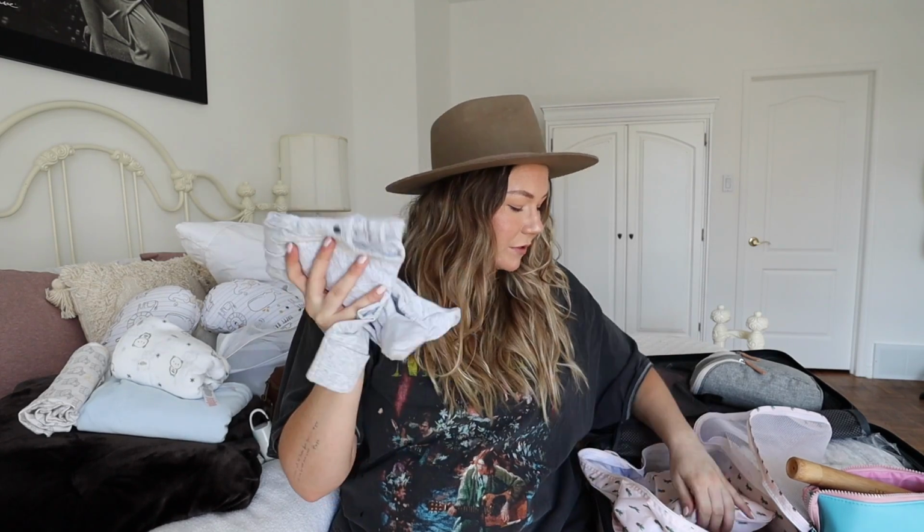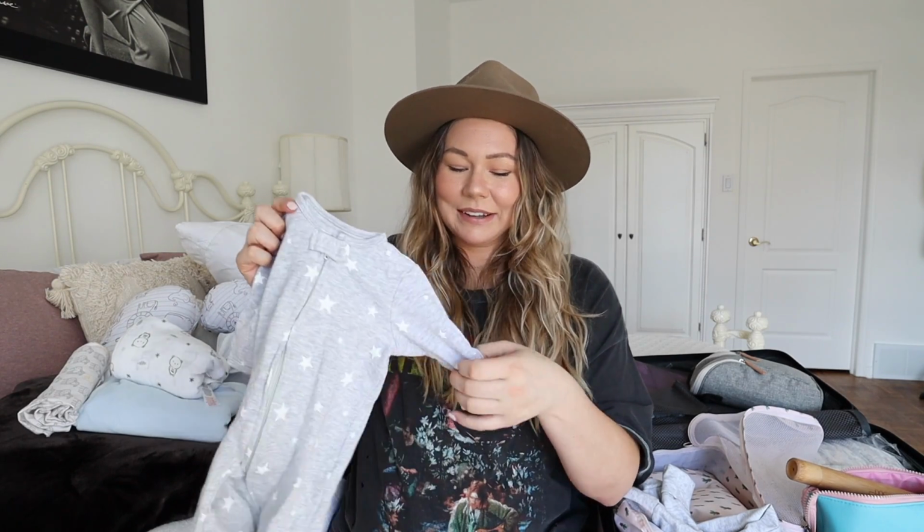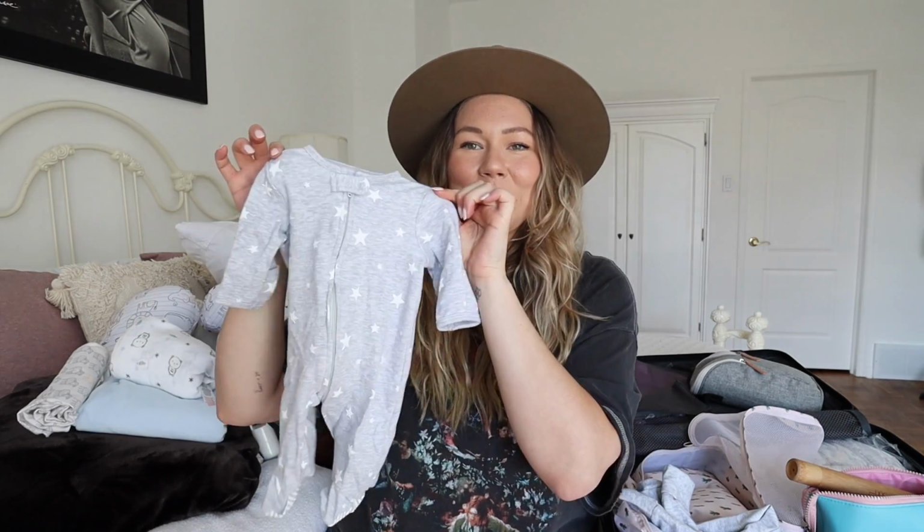And then this one has snaps that go all the way down. But I do have the exact same thing with a zipper because sometimes you just want to do it quickly. And again, this has the sleeve thing to protect the hands. Oh, it's so cute, you guys.